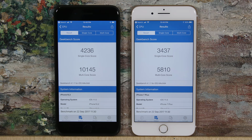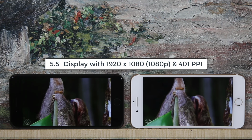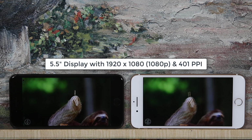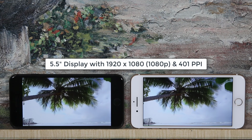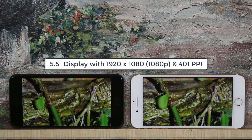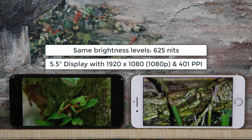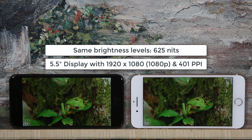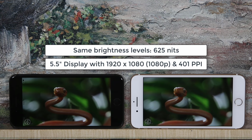We will talk more about this towards the conclusion to tie it all together, but for now let's move on and talk about that display. Alright, so the display size and display resolution are identical on both. The 7 Plus has a 5.5-inch LCD IPS 3D Touch enabled display with a resolution of 1920 by 1080 and 401 pixels per inch. So does the iPhone 8 Plus. They also happen to have the same maximum brightness, which is rated at 625 nits, as well as the same color gamut. So expect the same level of visibility and quality from both displays no matter what you do.